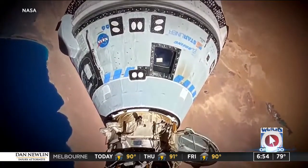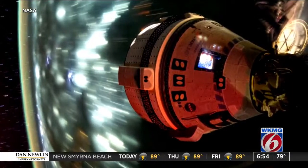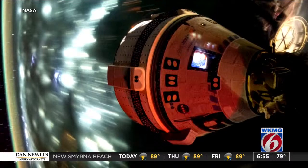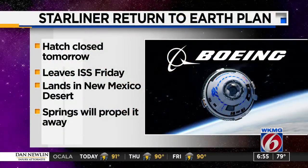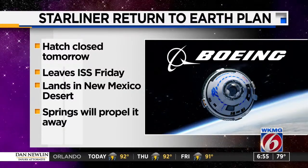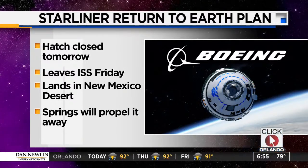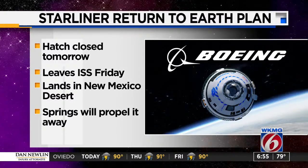Thruster issues and helium leaks on the trip there are part of the reason why NASA decided to bring the craft home itself. But let's take a look at what that trip could look like. So Sunny and Butch will close Starliner's hatch tomorrow at the ISS, and it will not be reopened. Then the spacecraft is expected to leave the station Friday en route to land in the White Sands Space Harbor in New Mexico, 6 hours after takeoff.